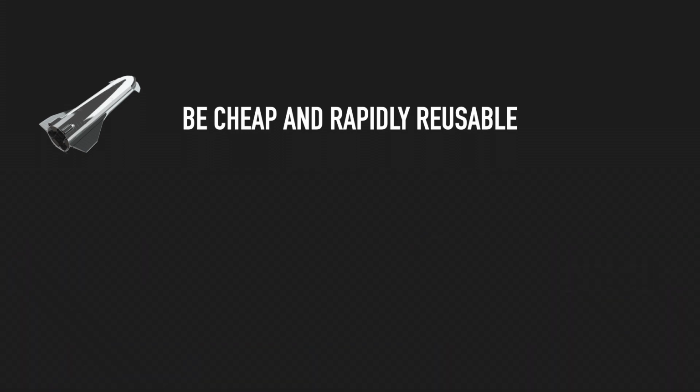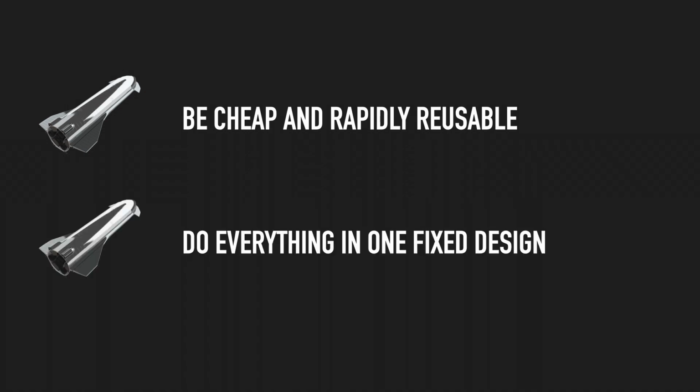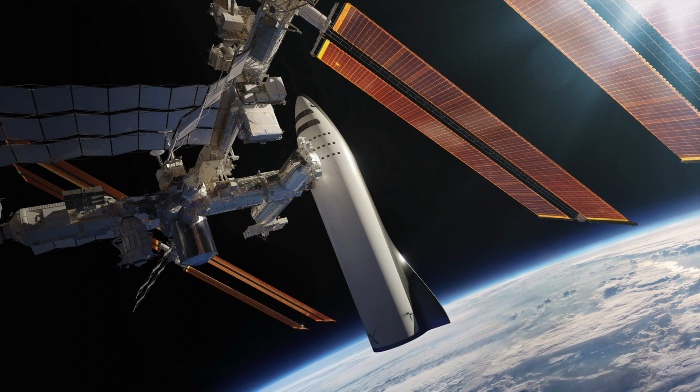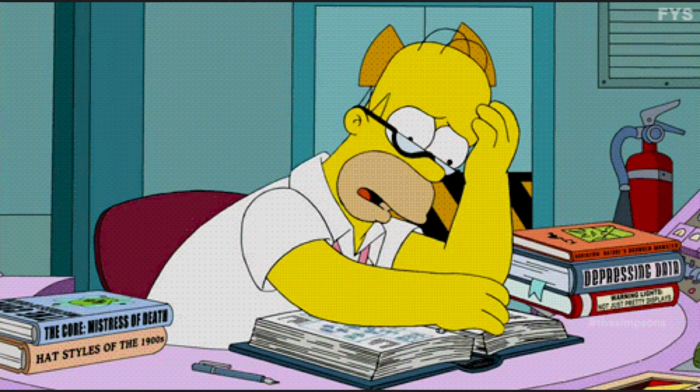Around 2016 and 2017, when Starship was being envisioned, it also had 2 criteria. The first was to be cheap and rapidly reusable, and the second was to do everything in one fixed design. Yes, everything from landing on Mars to sending a few people to the ISS.